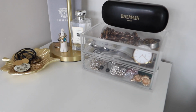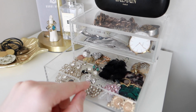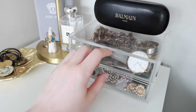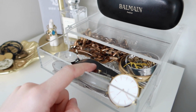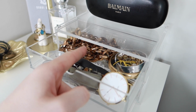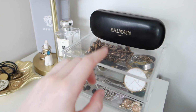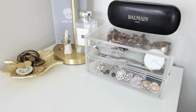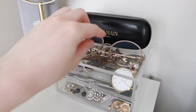So in the bottom drawer here, I've got mostly my earrings, and a few of the smaller necklaces at the back. And in this drawer, I've got wristwear, so watches at the front, some bracelets, as well as that big chunky necklace that didn't really fit below. And then on top, I always keep my sunglasses, and normally at night time, my specs just sit in front of there like that.